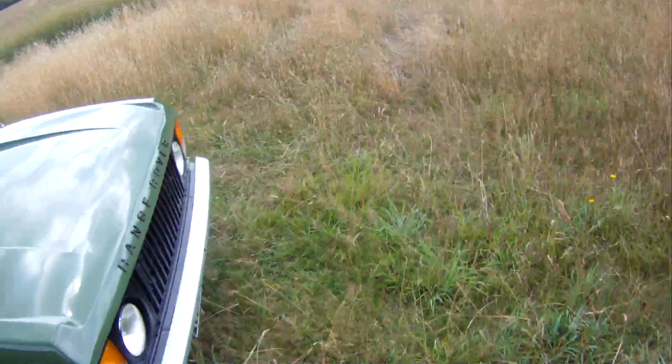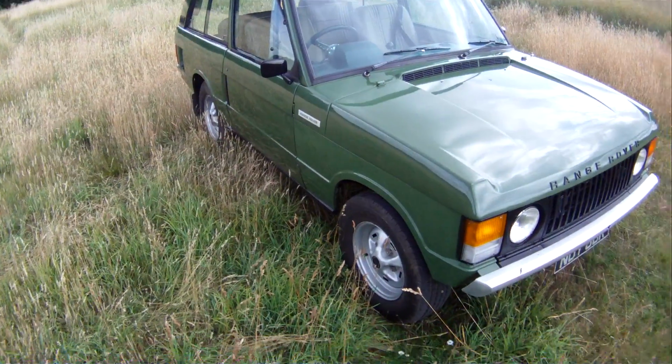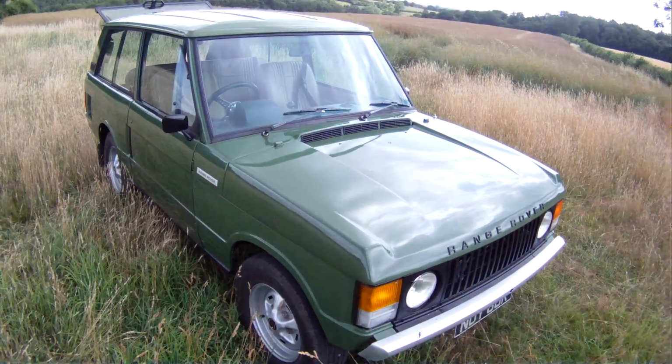I will go through the history. The engine has just been rebuilt, in fairness. I think there's a bill for about £5,000 for that. But there we have it, really. She's fantastic.